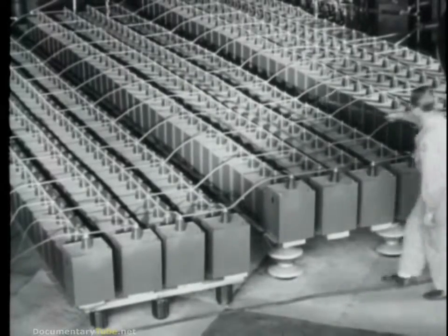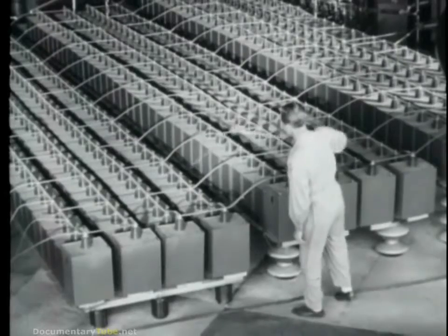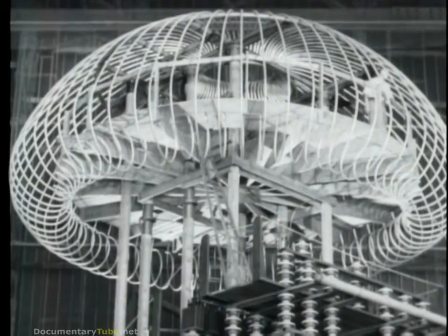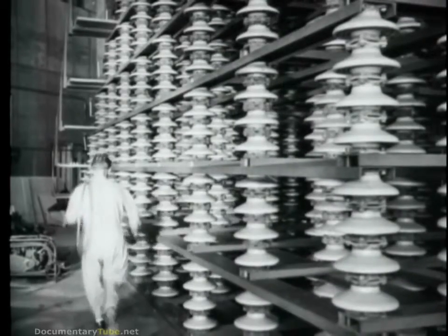Here, man-made lightning could be generated, aimed, and made to strike with a force equal to that of Mother Nature's product. A comparatively small generator, made up of hundreds of transformers for high ampere output, when hooked up with a massive one for producing high voltage, was capable of discharging crest voltages of 8 million volts and currents of 250,000 amperes.